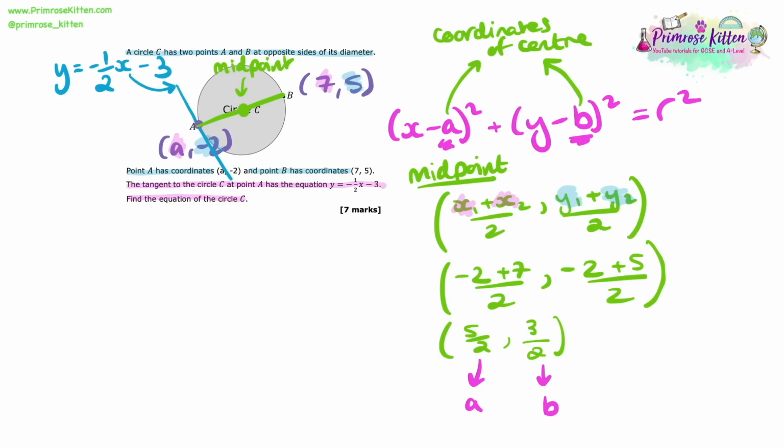So there's a couple of ways we could do this. We could either work out the length of the diameter and then halve it, or we could work out the length of the radius straight off. Both ways will get us all of our marks, so don't worry about that. If we choose the distance from A to the centre, we should know that to work out the length of a line that joins two coordinates, we essentially use Pythagoras' theorem.